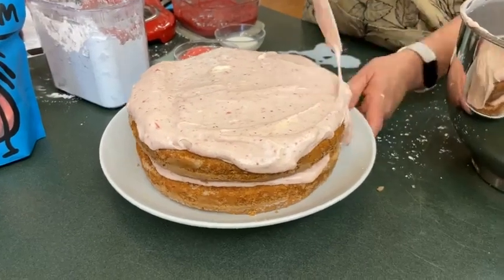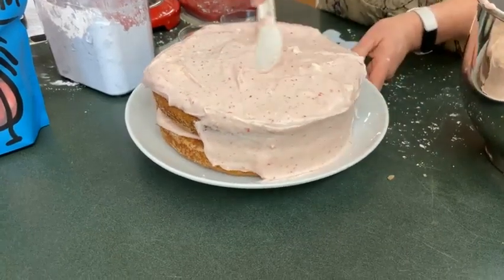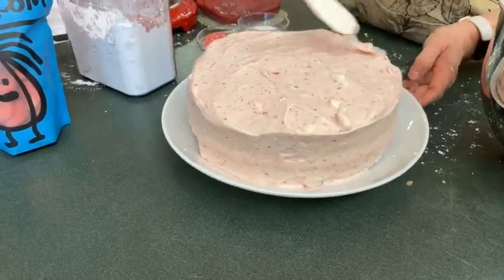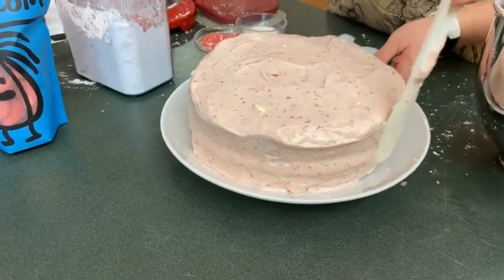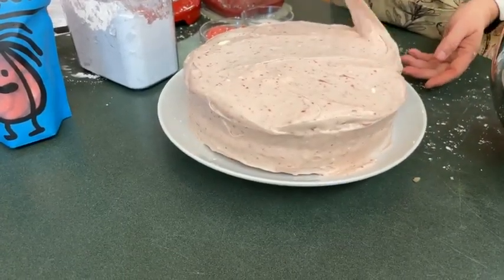And then you can just carefully spread it on. Just ignore those big chunks of cream cheese. They're going to be covered up with strawberry dust in just a minute.